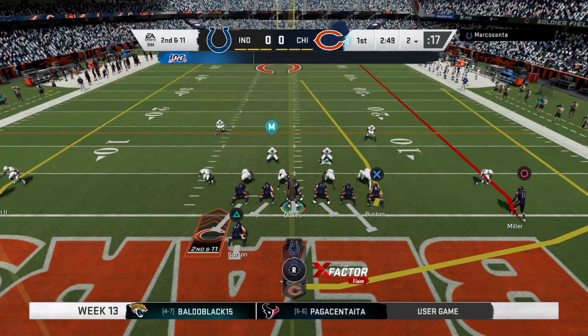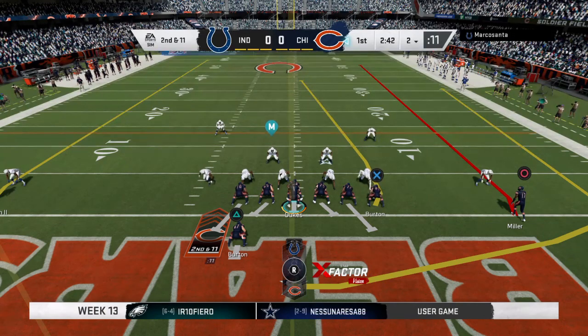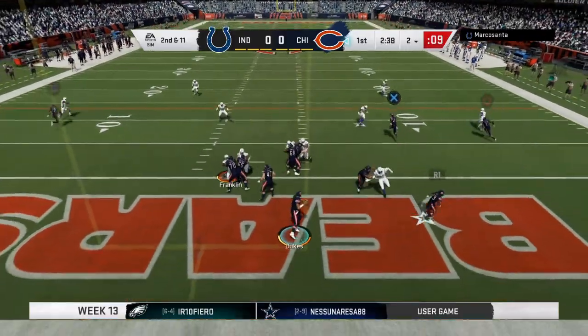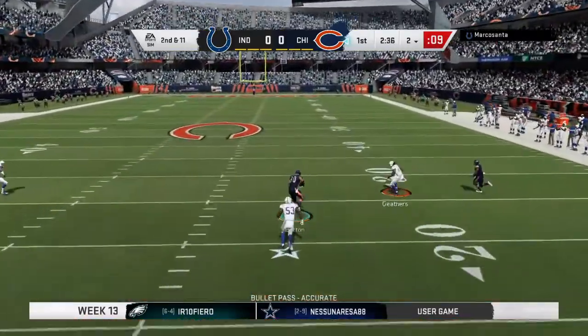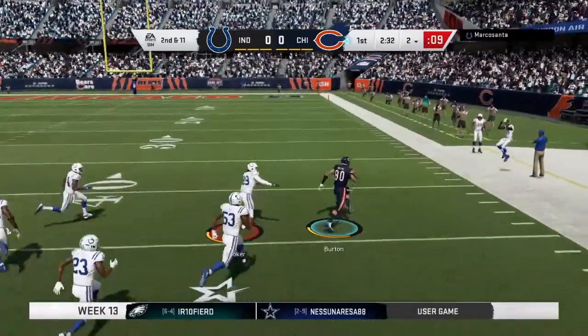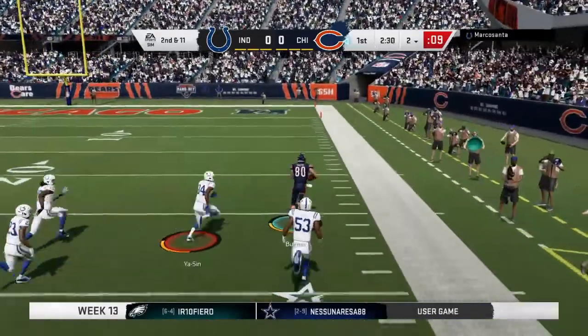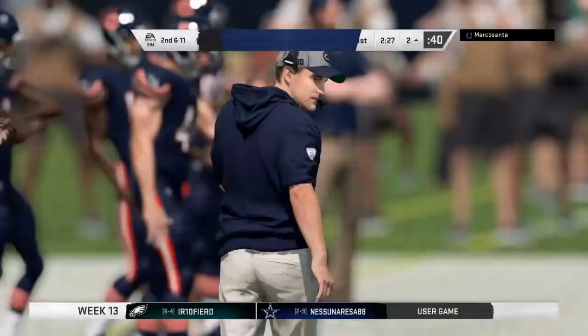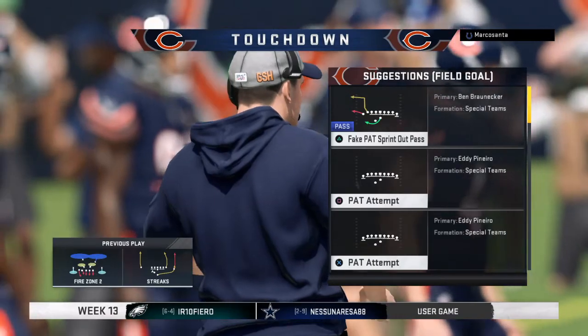That leads to a 2nd and 11. To throw from his end zone. Dukes. This one into the hands of Burton. Defenders giving chase, but I don't think they're going to get there. The 20, 10, touchdown, Chicago.